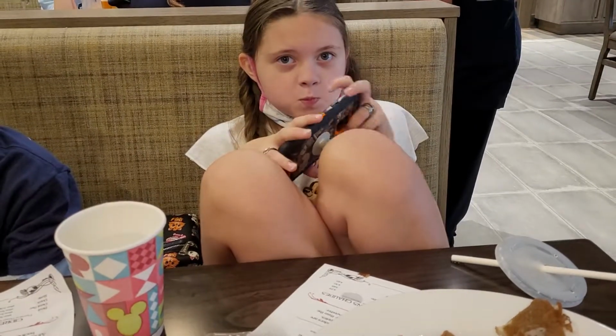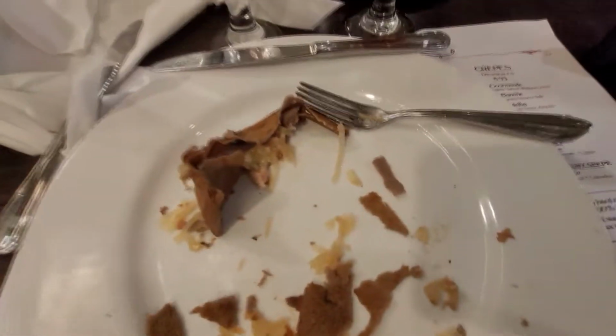So with the kids, if they're thinking they're getting a grilled cheese or, like she said, it smelled like a quesadilla, it's not that. The crepe part overpowers the cheese part. So be aware of that. Something to keep in mind, especially with kids that are picky, like her. All right, that was amazing.